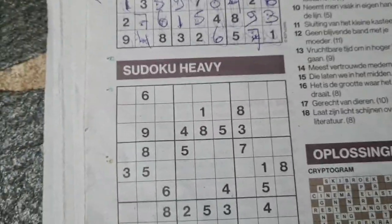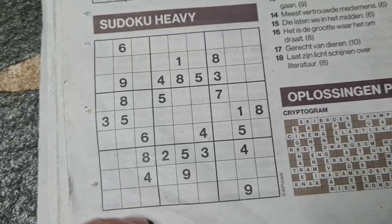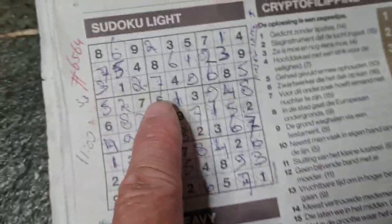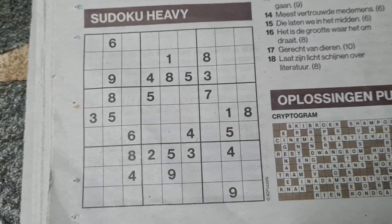In this newspaper we also have an additional section with extra puzzles. I will do those in the evening, but let me start first with the second puzzle. The first one I've already solved, the Sudoku Light, and this will be the second one, the Sudoku Heavy.